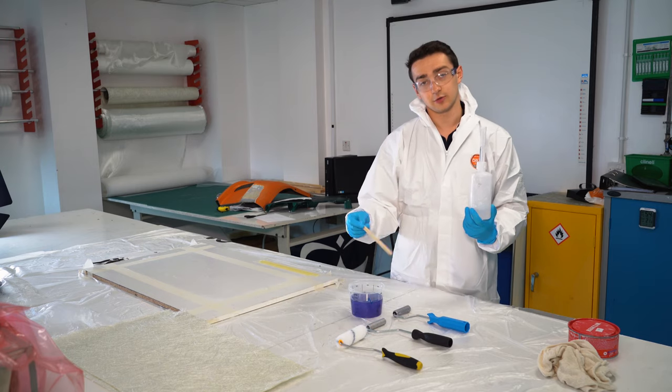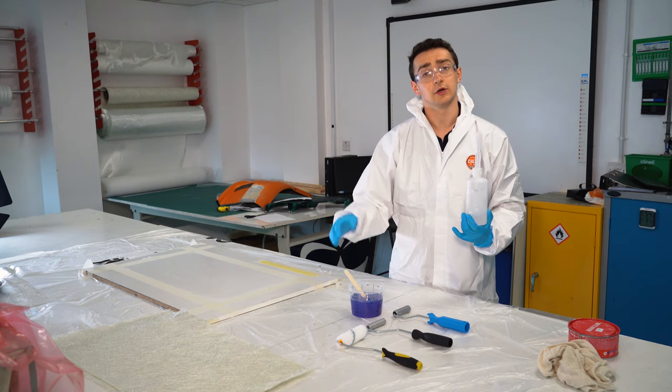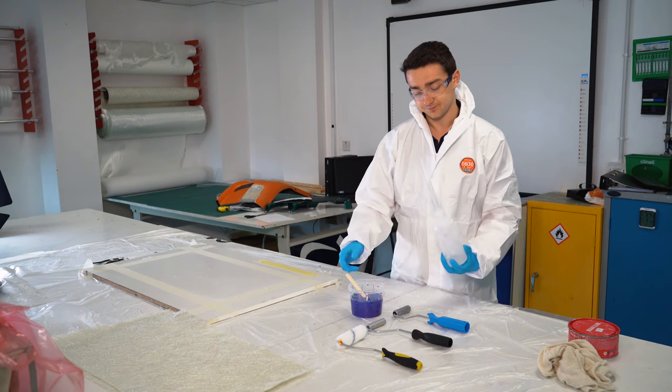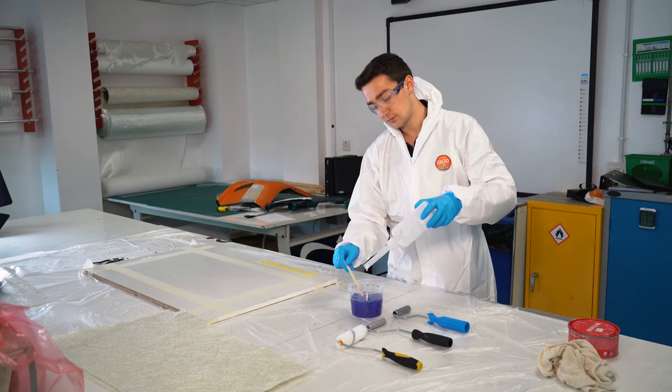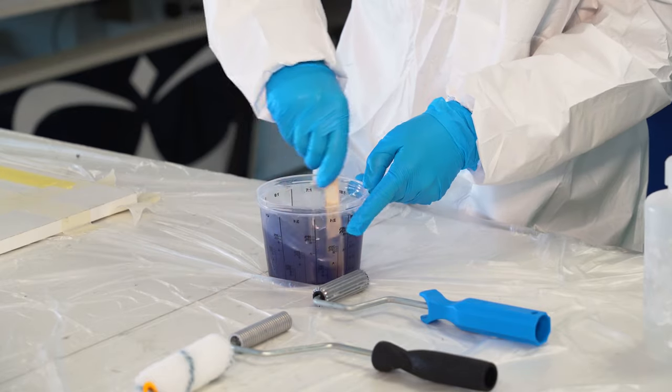Before mixing, you want to make sure that your mixing stick gets covered in the resin. This is going to ensure an even distribution and even mixing of the actual catalyst itself. Once ready, pour that in and start mixing.